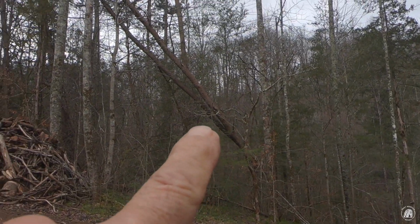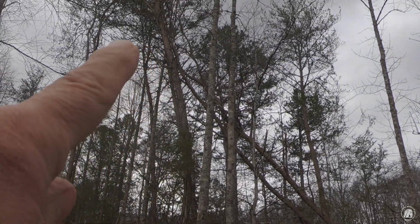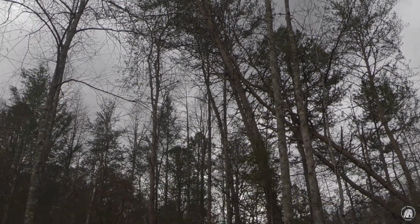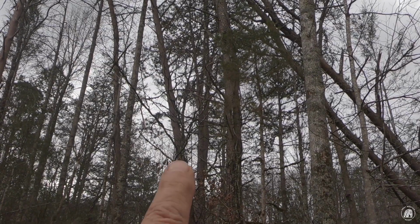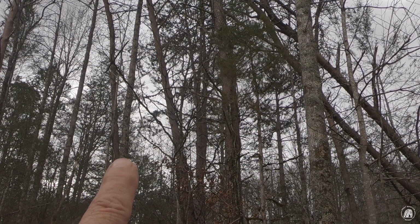So we've got this tree right here which broke off and it's leaning into this tree, which is causing it to bow over, which can fall on the chicken house if it does get heavy with snow, which is predicted. I've also got another one leaning back here which is kind of partially uprooted, so that one's going to have to come down as well.